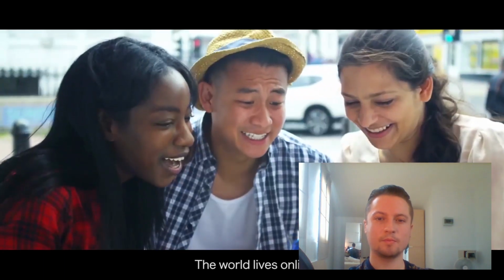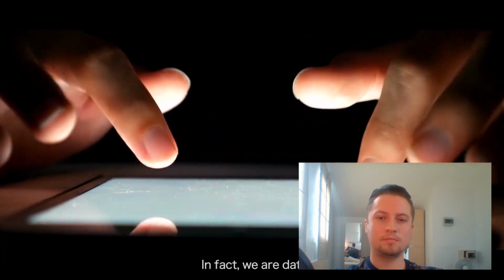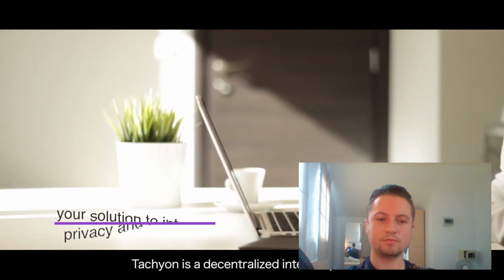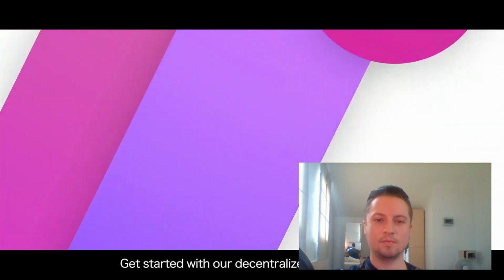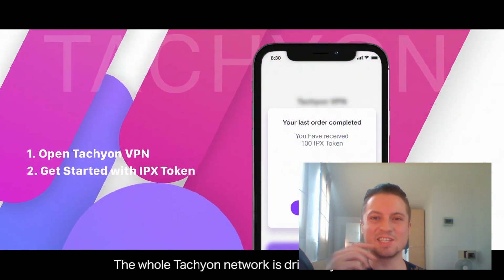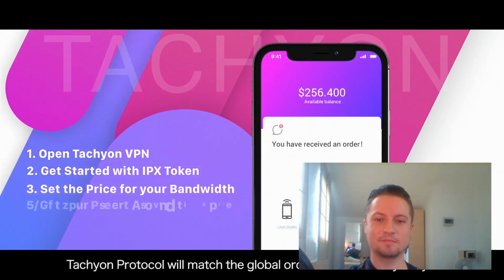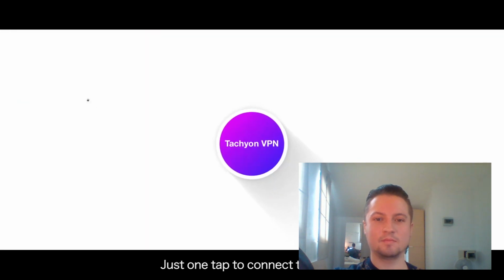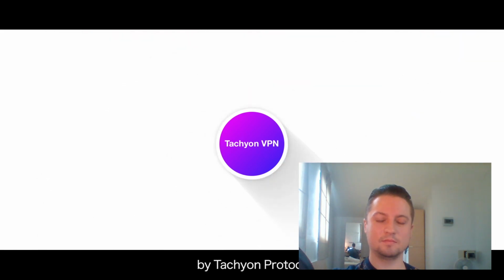The world lives online. Whenever you use your mobile apps or browse a website, someone is collecting your data. In fact, we are data. That's why we need Tachyon. Tachyon is a decentralized internet protocol to keep your personal data private and secure. Get started with our decentralized Tachyon VPN. The whole Tachyon network is driven by IPX tokens. This is the exciting part. You can share your unused bandwidth to get more IPX rewards. Tachyon Protocol will match the global orders automatically for you. Earning is just so easy. Just one tap to connect the world and enjoy the best decentralized VPN service powered by Tachyon Protocol.